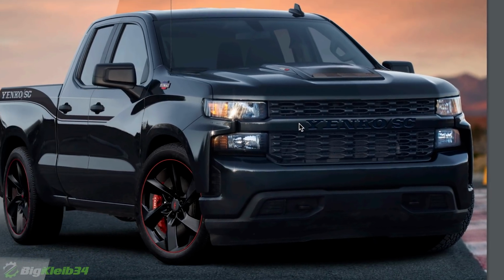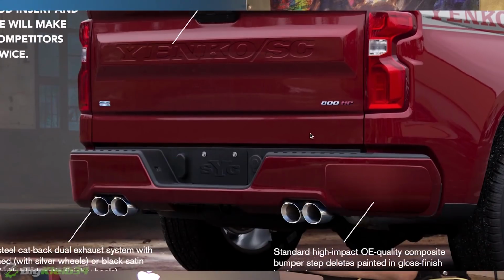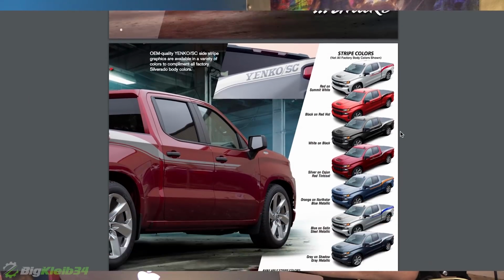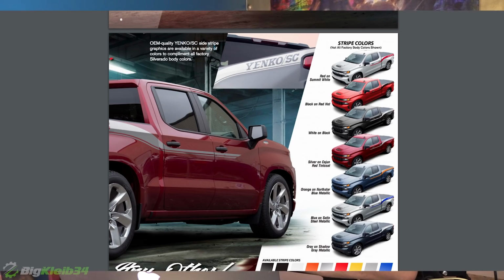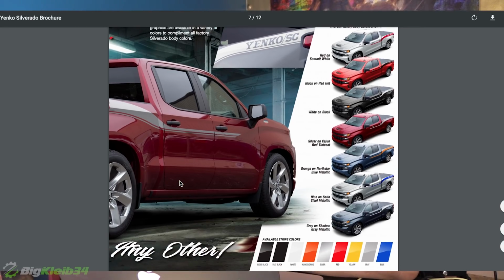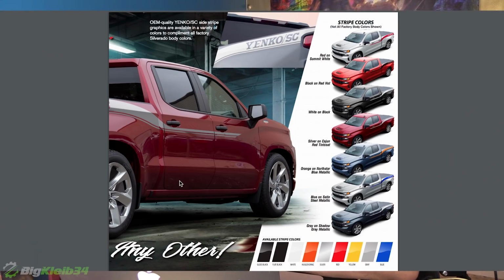You also get the fiberglass logo in the tailgate. You get the stripe down the side, which is basically, Yenko is known for that stripe, I'm pretty sure. Sticker. So you get badges all over the place. Essentially, wherever there would be GM or Silverado branding, you're going to get your custom Yenko badging, branding, all the above. The one thing that's interesting here is the color combos.